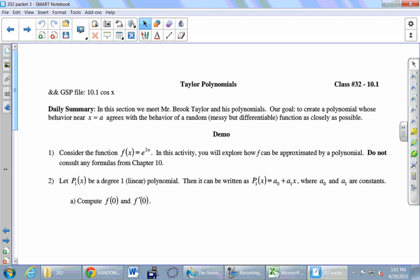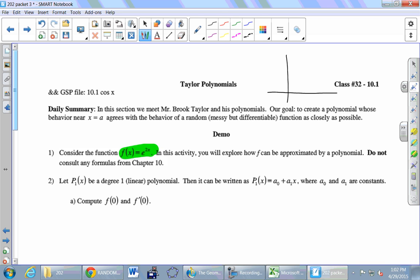Okay, let's start with number 1 here. Cooper. Okay, so the goal here is to come up with a way to write e to the 2x so that it is approximated by a polynomial. Now think about the graph of e to the 2x. We know that e to the 2x is exponential growth, something like that. Does that look like any polynomial that you know?